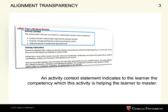Because these are first-time learners, this course continues to make these alignments transparent by including an activity context statement before each learning activity, indicating the competency which this activity is helping the learner to master.